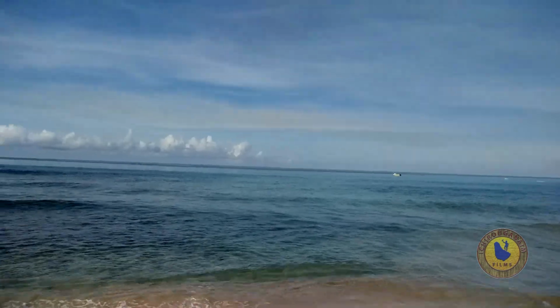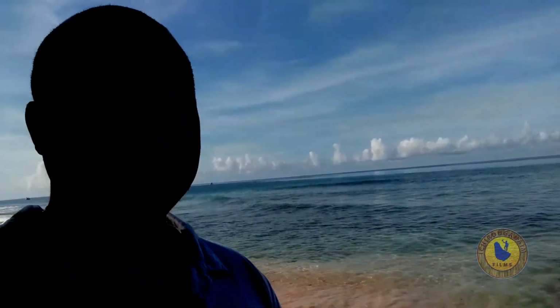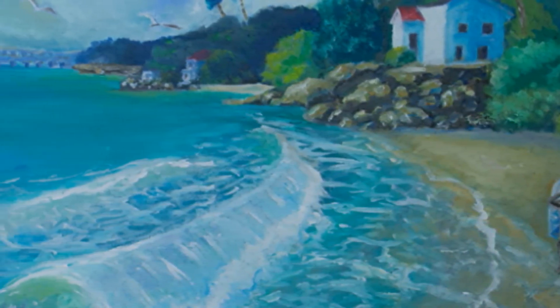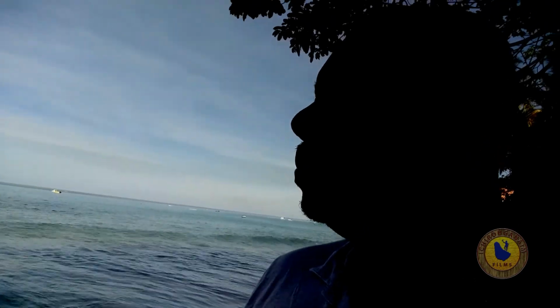Again, I'll walk towards the end of this rock. I would normally jog on the beach and end up here and do some stretching and push-ups, sit-ups, jumping jacks even. But it's a beautiful, beautiful scenery to take in. I painted it twice already too with my paintings, so you know, it's quite enchanting to view.